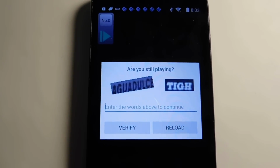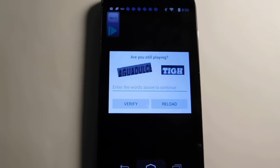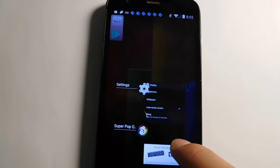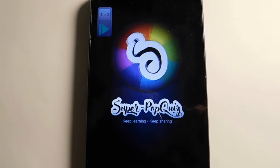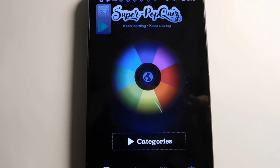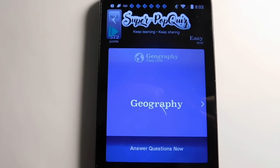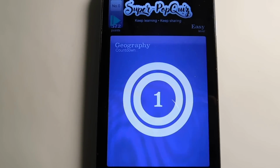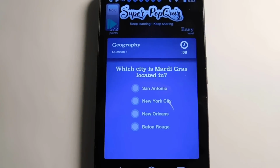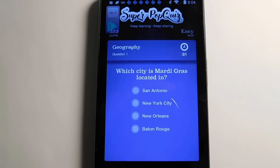So this is where automation comes into play, because one way that you can exit the Captcha is to simply restart the app. And when you go back into Super Pop Quiz, there's no more Captcha. So you can just go to categories and let it play a quiz. In order to set this up, you need to use the automation method I showed you guys before. Using that method, you can set the app to automatically restart. And once the app automatically restarts, then like I said, you can bypass the Captcha.